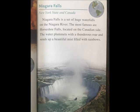Niagara Falls. Niagara Falls is a set of huge waterfalls on the Niagara River. The most famous are Horseshoe Falls, located on the Canadian side. The water plummets with a thunderous roar and sends up a beautiful mist filled with rainbows.